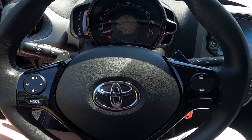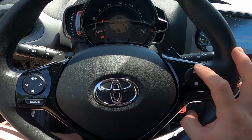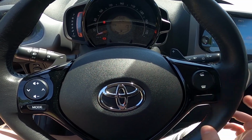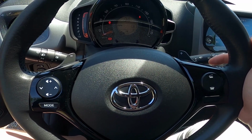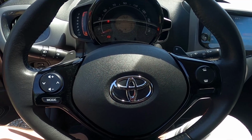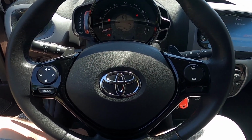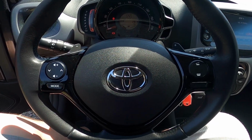And then on the right side of the steering wheel, we've got the panel thanks to which you can accept and end calls. Behind the steering wheel, we've got the paddles to change the gear if we are in manual mode. Of course, if you press right here, you will use horn.